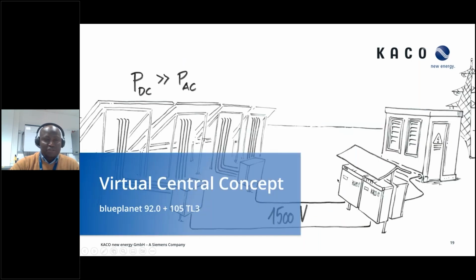Now I want to take you through the virtual central concept. This is a concept which gives us some competitive edge because our product, I will let you know, is basically a single MPPT product, and we want to make sure that you are able to push enough power to the transformer station.